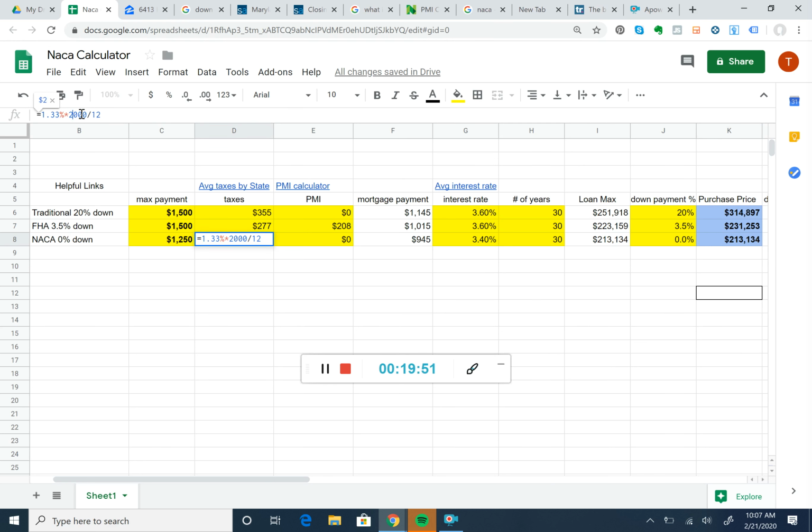So I could probably drop that to, call it, 225. Bam, right on the dot. Look at that. I'm good. 225. So for 1250, I can actually get a house for somewhere around $225,000 versus the 213. So this is how it all works.